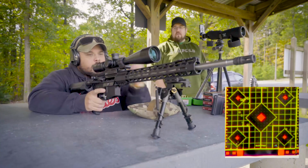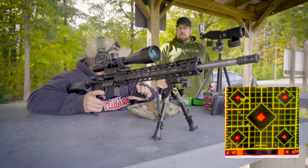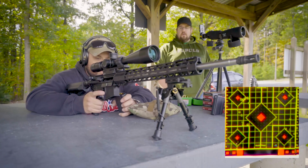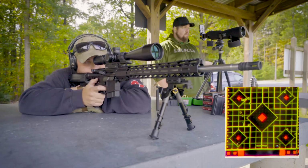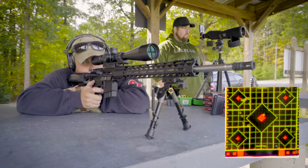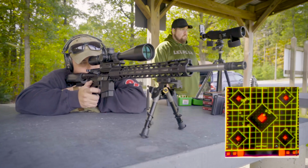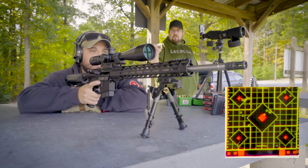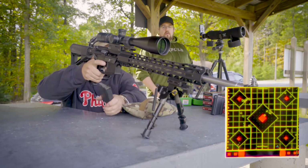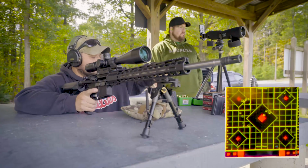Okay. Alright, so now you're going to move on to hand loads. 77 grain Tipped MatchKing in Starline brass. We'll see how this goes. I'm going to go bottom left center. That is a group, my friend. That's a solid group.